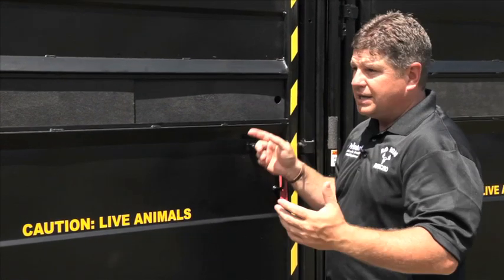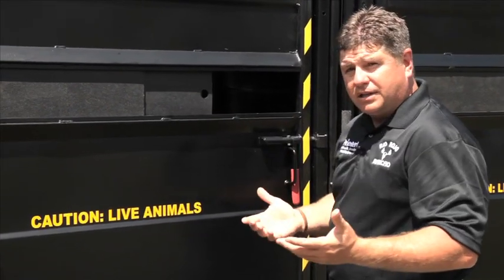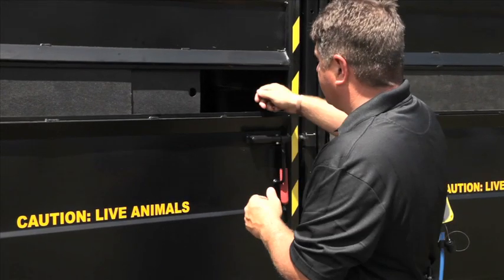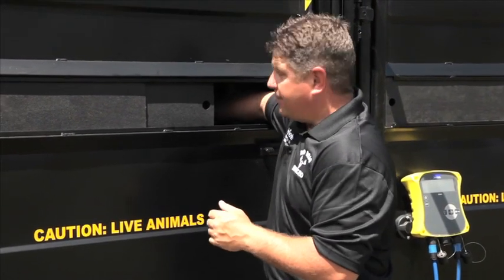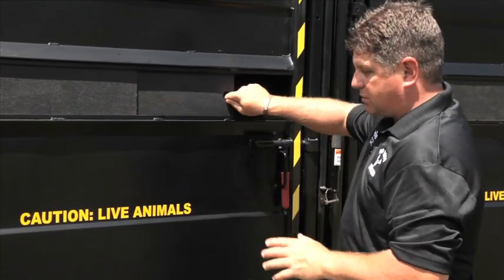We don't have to wait. The faster you can work that animal and get them out of the chute, the better. So I've got total access. Another thing that this does for me is if I have a deer that's not moving forward, I can reach in here with a paddle or a rattle and basically move that deer forward into the next section. So portals are extremely important.